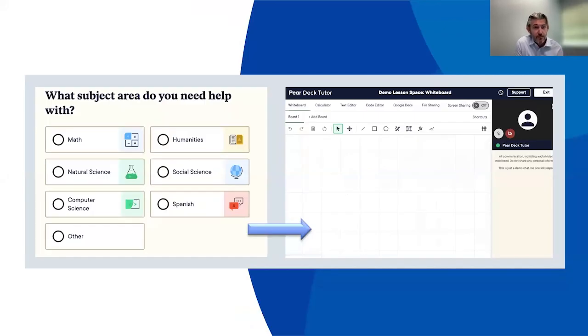So this is just an example of what happens. Again, these are both available, both the academic help desk and the tutoring, on the dantes.petersons.com homepage once you're logged in. But the tool will easily take you through what subject you need help with. You choose some of those details, fill out a little bit more information to get connected with the right tutor.